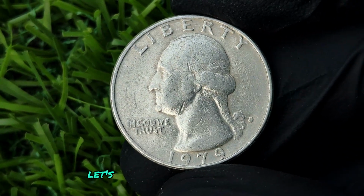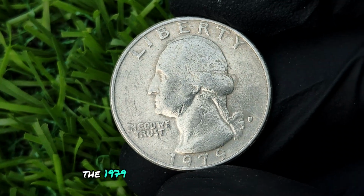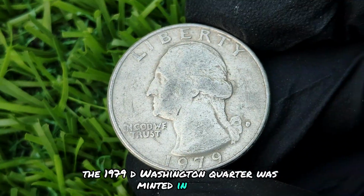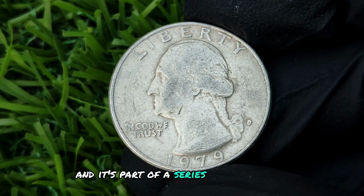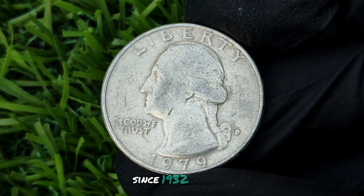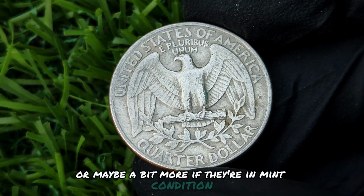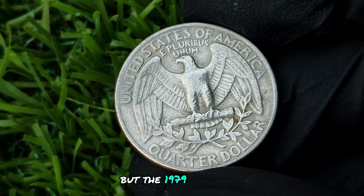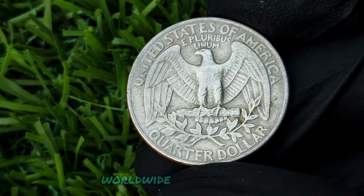First, let's talk about what makes this quarter so special. The 1979 D Washington quarter was minted in Denver. That's what the D stands for. And it's part of a series that's been in circulation since 1932. Usually, these quarters are worth just 25 cents, or maybe a bit more if they're in mint condition. But the 1979 D quarter has a rare variety that's caught collectors' eyes worldwide.